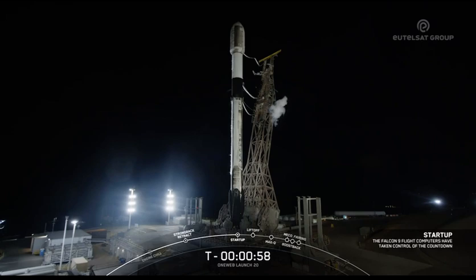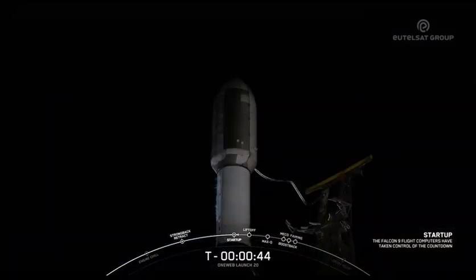Falcon 9 is in startup. And there you just heard that call out for Falcon 9 in startup, which means that the internal flight computers have taken over the launch countdown. The launch director will be giving... LD is go for launch. The launch director has given the final go for launch.